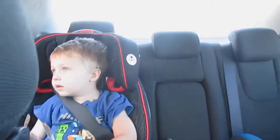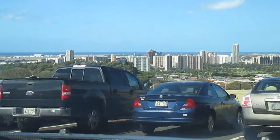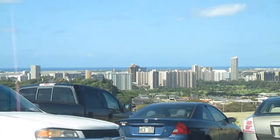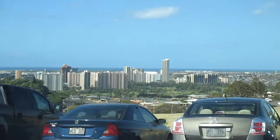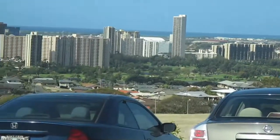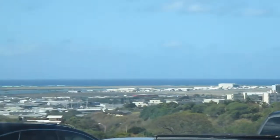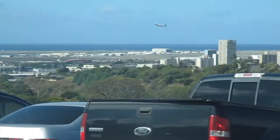Awesome. This is our view from the hospital. It's up on the hill, so when you first get here, it's a big pink building. So you can see all the big giant buildings, all everybody's houses, all packed in a sardine can of an island. Just thought we would share.